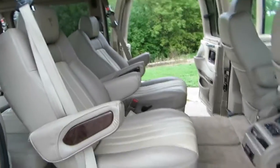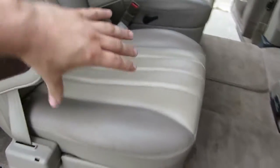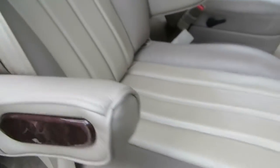Now this is an 8-door Savana van, so we have doors on both sides passing all the way through. It's a double door here on both sides. Now these seats, they do swivel, and then of course they will recline.